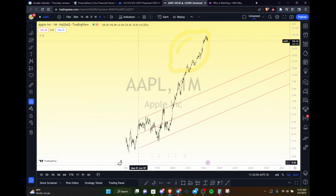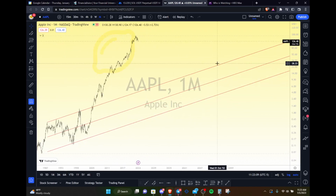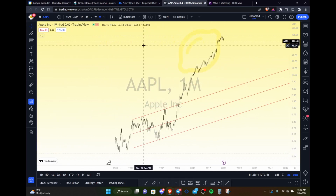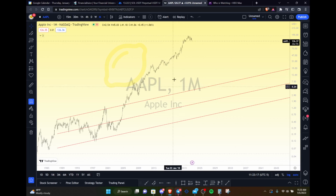So the reason why I want to keep this on the chart, because I do think it's very likely, let's just put it this way. In the scenario where we have a massive market crash, let's say the debt bubble pops, okay? And that's a real possibility, and some would say that's potentially happening now. So if that does happen, what will happen to Apple? Well, in my opinion, Apple will probably survive.